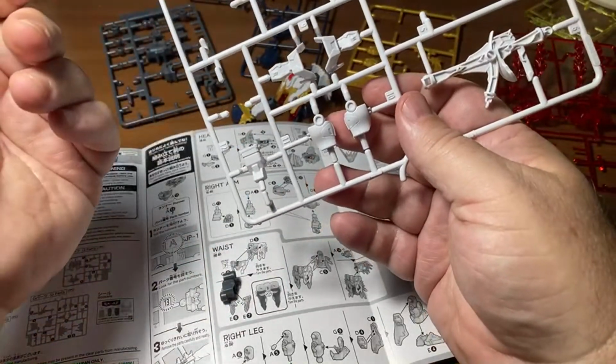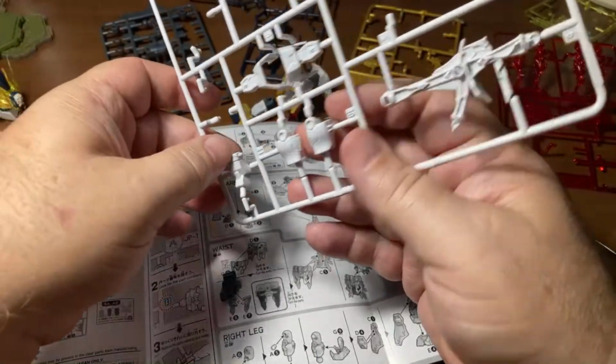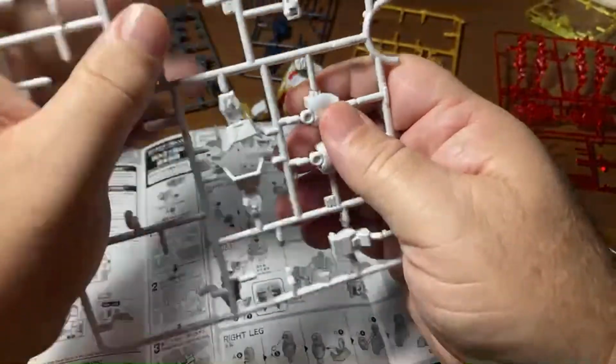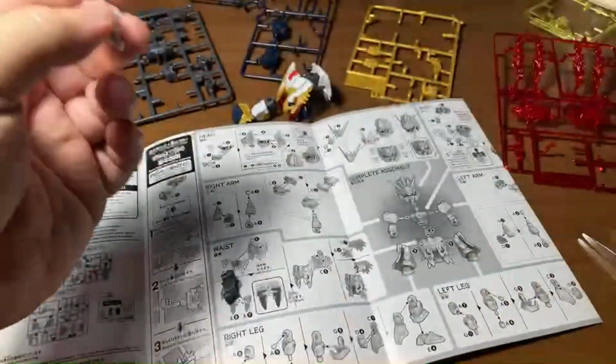We're fine. All right, so G10. Oh, okay. It looks more 3D than it really is.